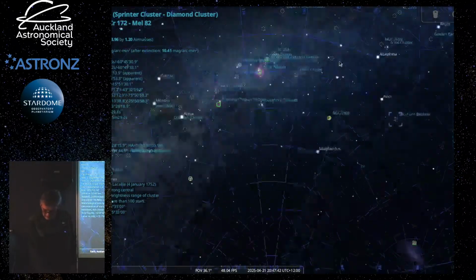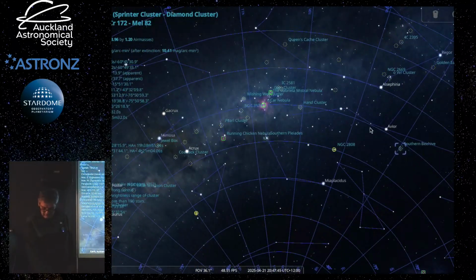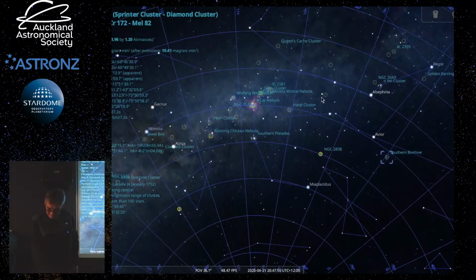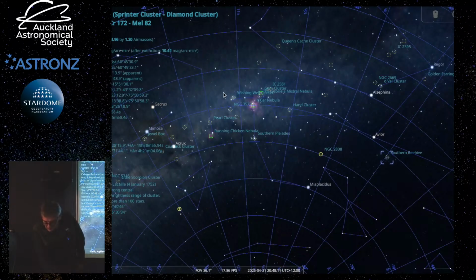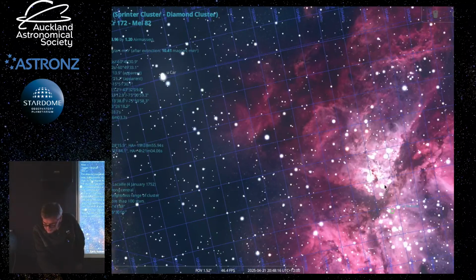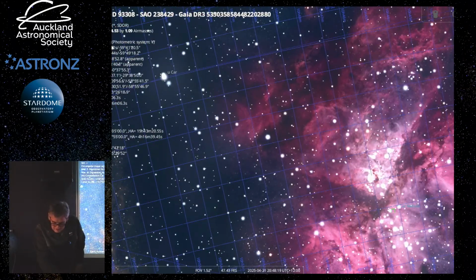Before we leave this particular area, has anyone else got any favourites along here? I had a question actually. You mentioned the second brightest star had the outburst. When was that noticed? In about something like 1860 from memory. Okay. But how long ago did that actually happen? Oh, well, the star's about 7,000 light years away, something of that order. Sometimes these programs tell you the distance. So if we can get it to select the star, here we go, Eta Carinae.